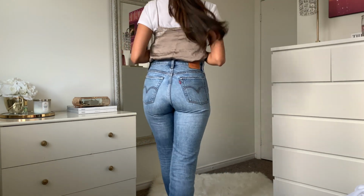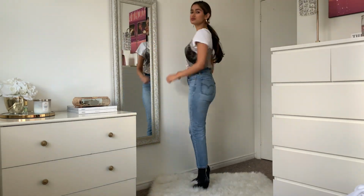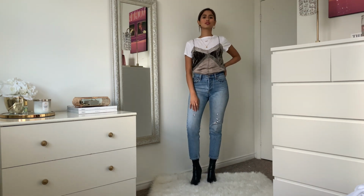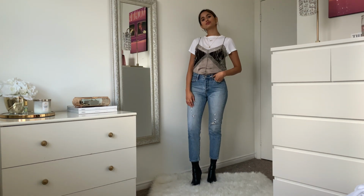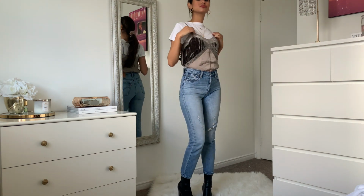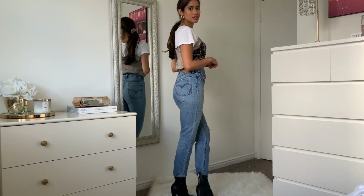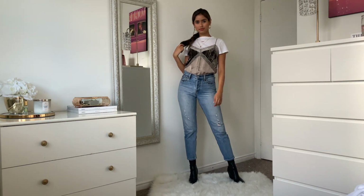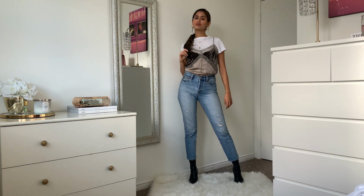So when you decide to wear the camisole over the white t-shirt trend, you definitely want to make sure that you properly tuck in your t-shirt underneath just so that it doesn't look frumpy or poorly fitted onto your body. So you just want to make sure everything is perfectly tucked in to make this look the perfect form-fitting fit.